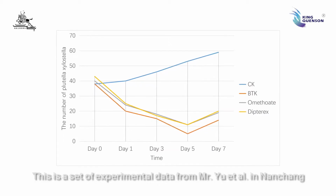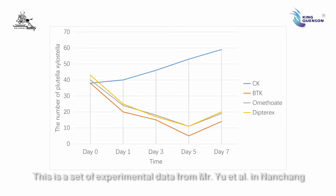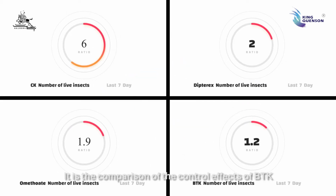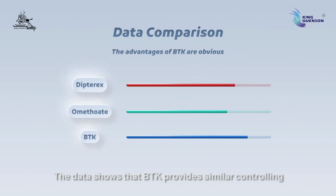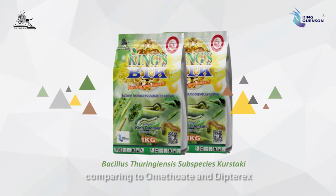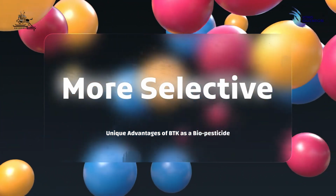This is a set of experimental data from Yu et al. in Nanchang, Jiangxi Province, China in 2013. It is a comparison of the control effects of BTK, emamectin benzoate, and indoxacarb. The data shows that BTK provides a similar controlling effect on the larvae of Plutella xylostella compared to emamectin benzoate and indoxacarb. And BTK also has the unique advantages of biopesticides.